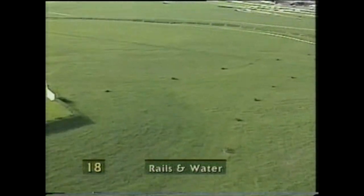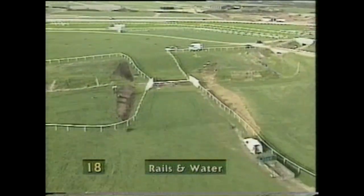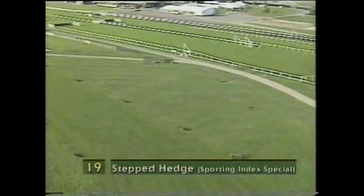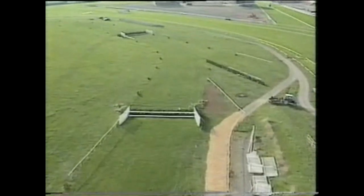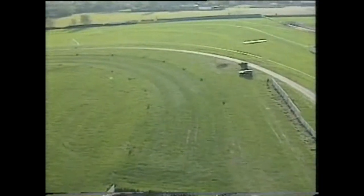It's just like an exceptionally good drag hunting course, only they've got 13 other competitors to go around with them, and there's also a not insubstantial prize to the winner. A total of plenty to look forward to. A total of 27 fences in this. It's a sort of double figure of 8.